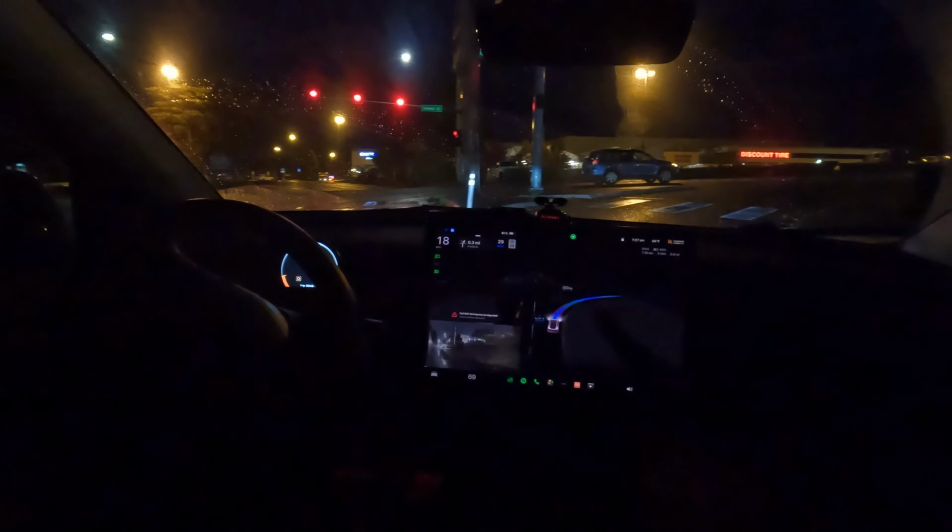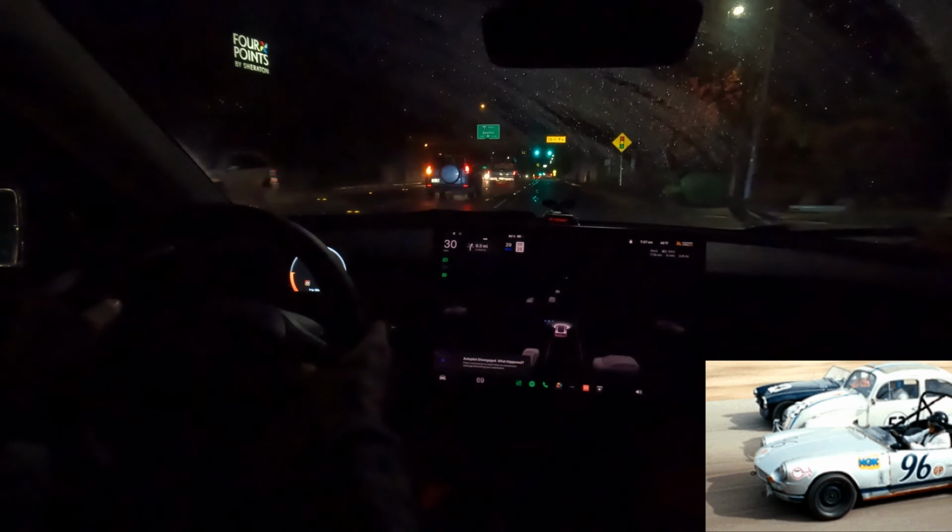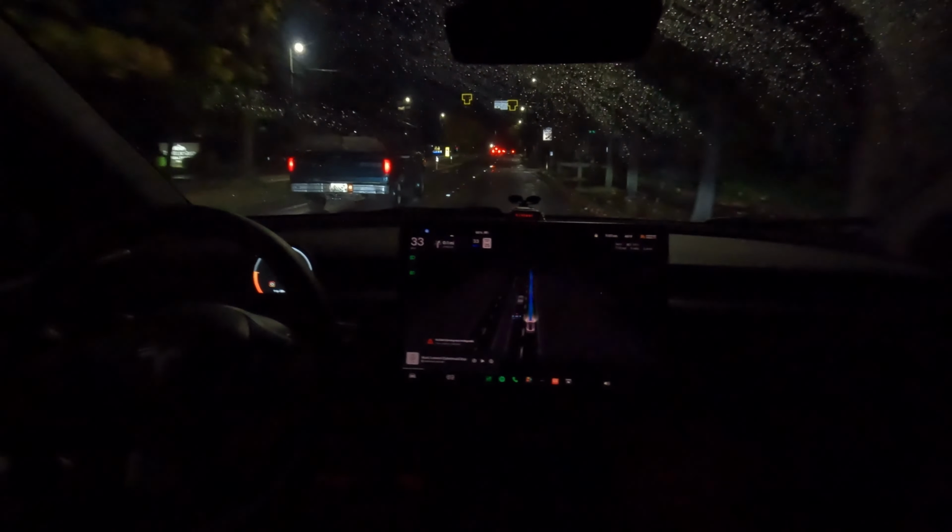So we've got our next right here. This is a yield, and there's a bus coming, and I had to goose it. The car wanted to pop in front of that bus, so I took over there. FSD was going to get in front of a bus. I had to give it gas to save it. Okay, now it's not letting me engage because of the weather. There we go. Okay, FSD is re-engaged.